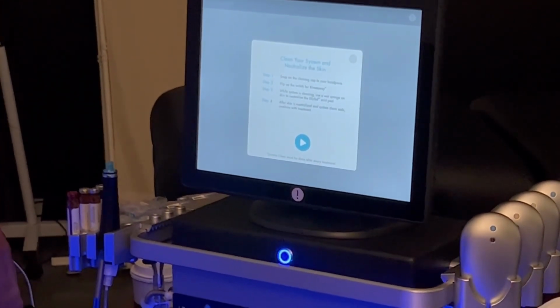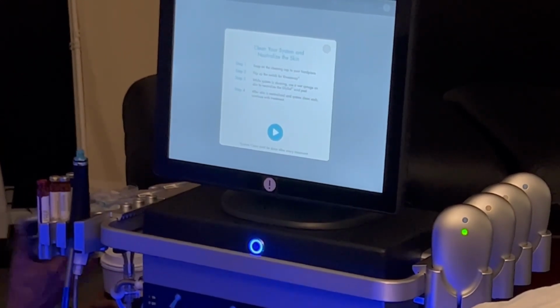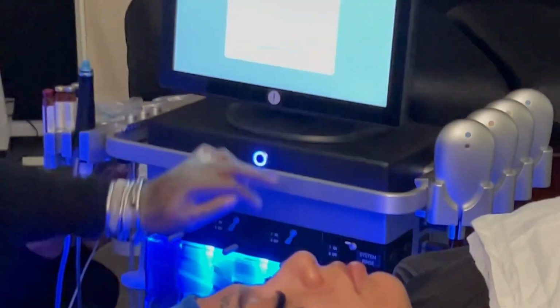So the toggle is off now. The machine tells you what step you need to do next. So now that last bottle is called rinse away. What that does is halfway through the session, the machine cleans itself.